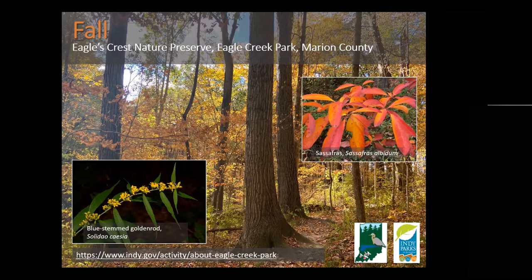It has a very diverse understory with species like blue-stemmed goldenrod on the left, blooming in the late summer and fall. A 1.25 mile loop trail passes through many of the preserve's highlights to let visitors see all of the botanical treasures.